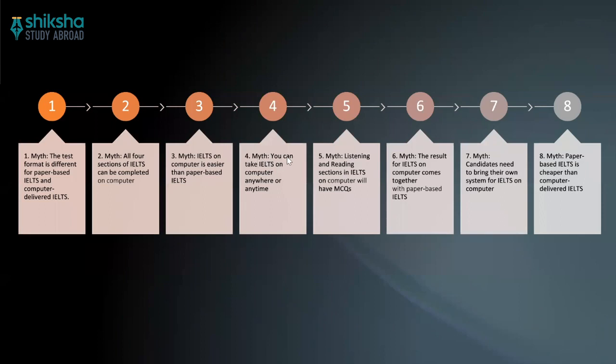Now myth number 4, you can take the IELTS on computer anywhere or anytime. No, that is not true. You have to look for the dates and days, both, and see which one suits you. Then myth number 5 is listening and reading sections in IELTS on computer will have MCQs. That is again not true.